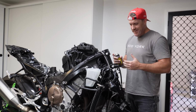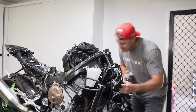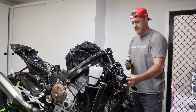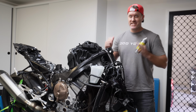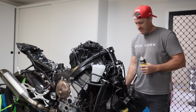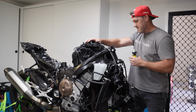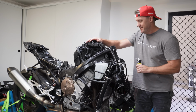Yes! We've got a running engine! How good's that? I mean, it doesn't sound good, but... Yes! That is awesome news. That means that we haven't bought a complete lemon. So, here we go. Ignition off. No more playing with trying to start the bike. That is just awesome. Absolutely awesome. So onwards and upwards now.